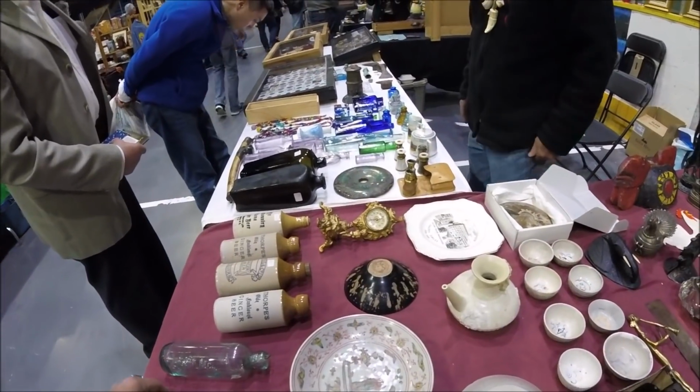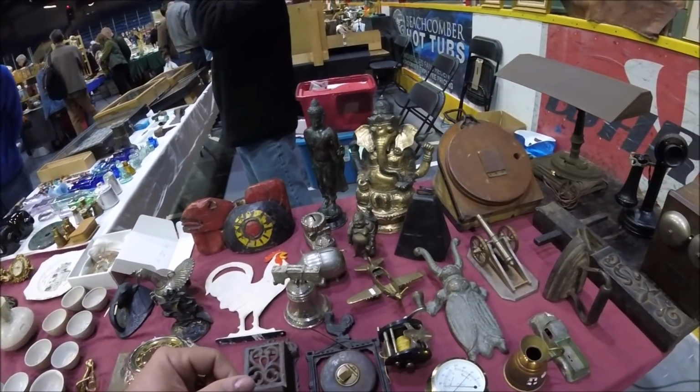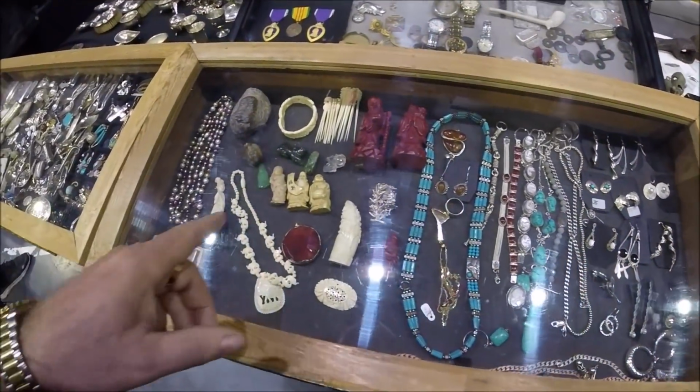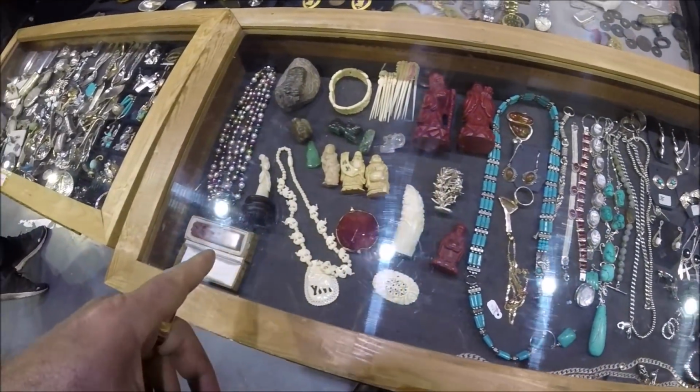You've got to come down here if you ever have a chance. It's New Westminster, BC. Something for everybody. Awesome. Thanks for all that. Thank you. Okay, here's another showcase. It's got some pretty cool Asian things, toothpicks, little figures.